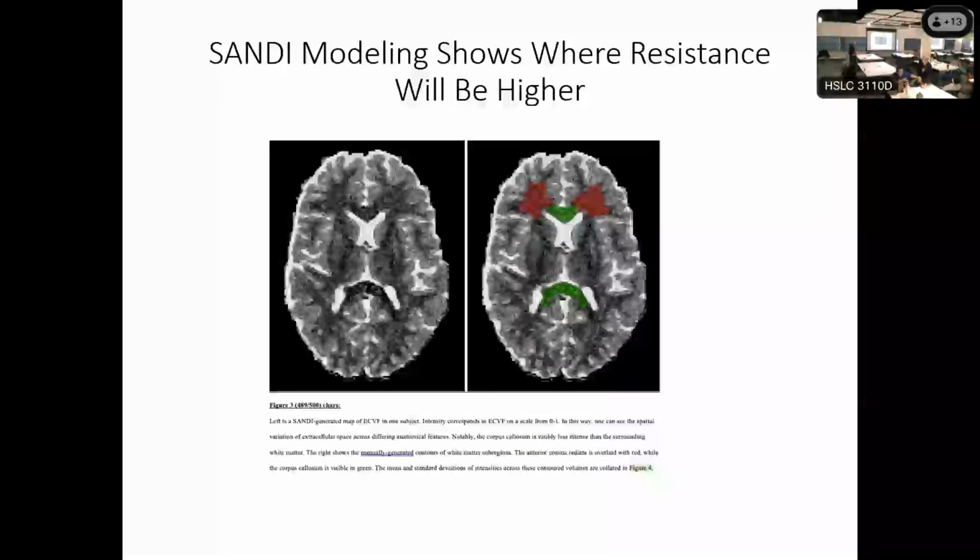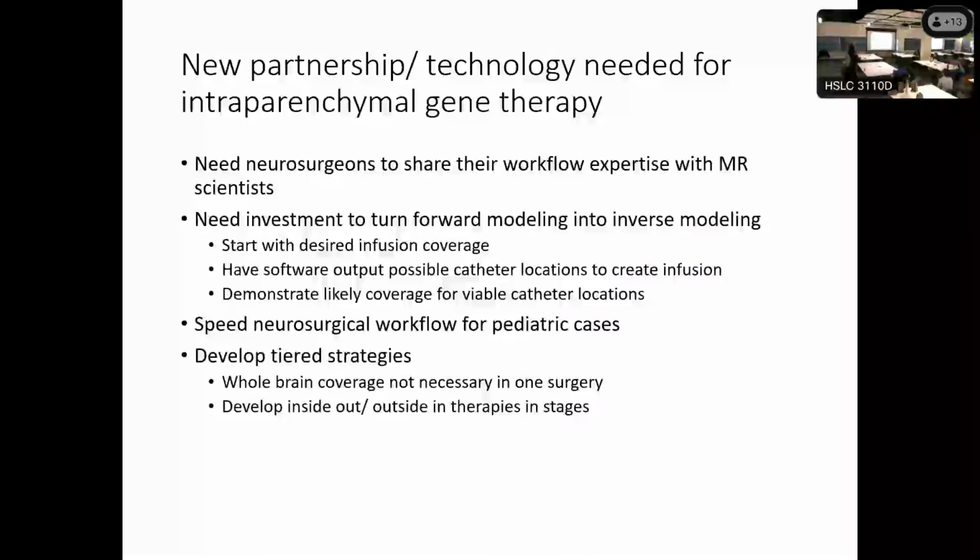This is work that we are submitting with Wendell Lake to the ASSFN meeting, showing how these models can properly predict where infusions are likely to go. You know, in brain cancer, that edema is less likely to move towards the corpus callosum because of neural density. And these models are properly showing us where the differences are in extracellular space.